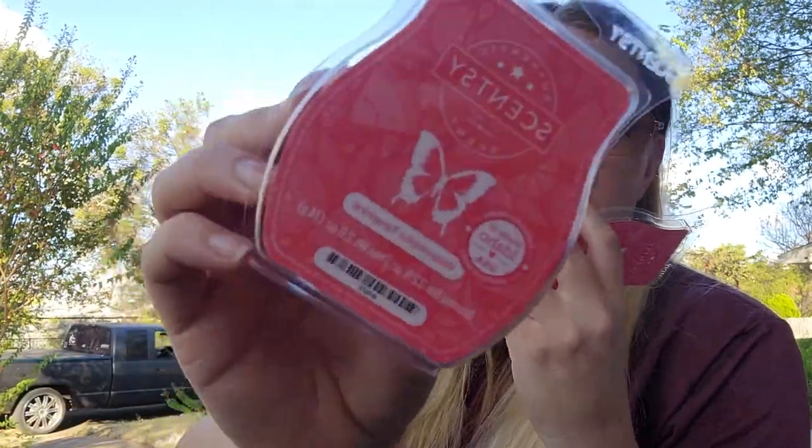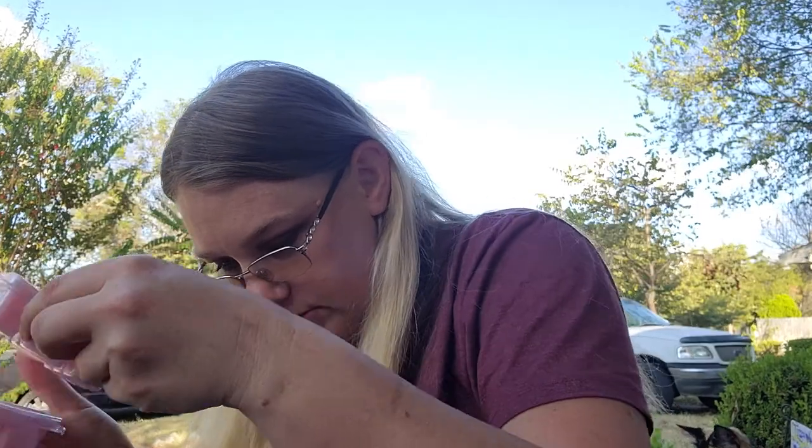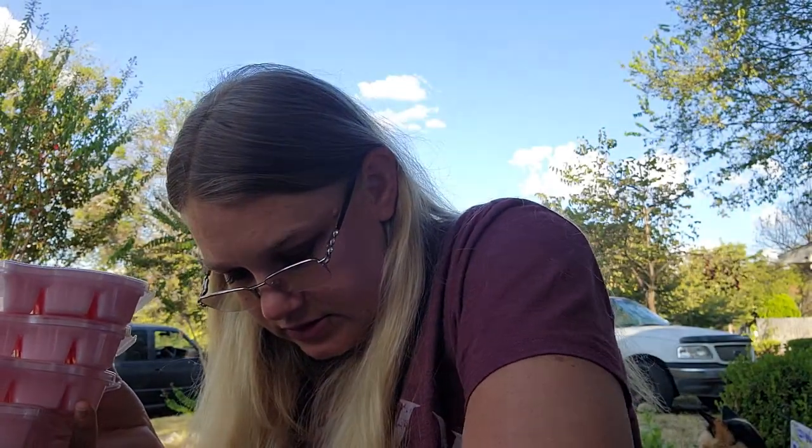But this is, oh gosh, it smells so good. Watermelon Tangerine. Oh, I love it. It just smells delicious. I love that one. So I do get two of those in my club. Okay. Let's see. What else? Where do I want to go now? Let's go with this one because it's right here on the top. Two, I think. I think that's it, right?